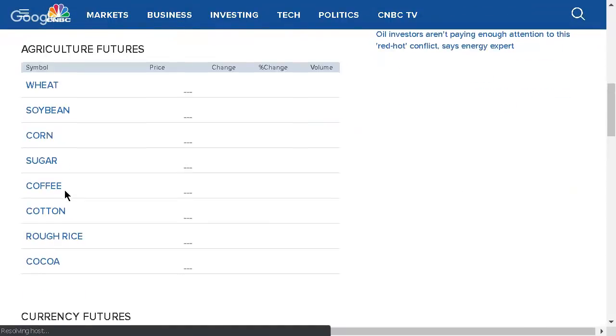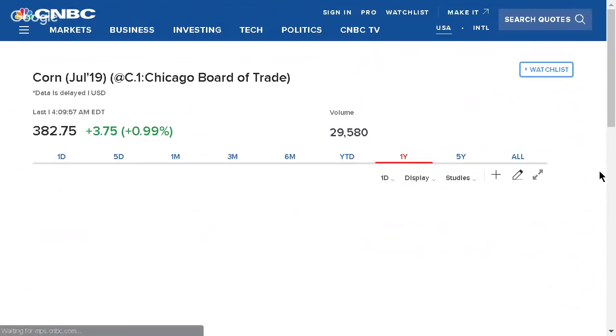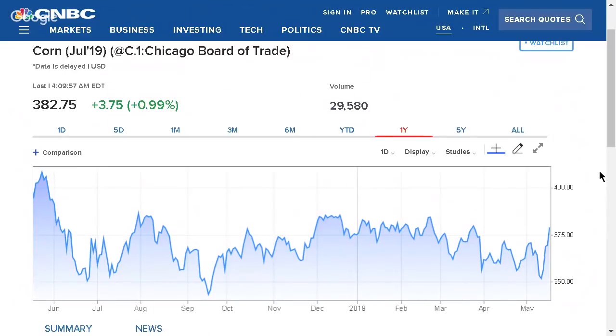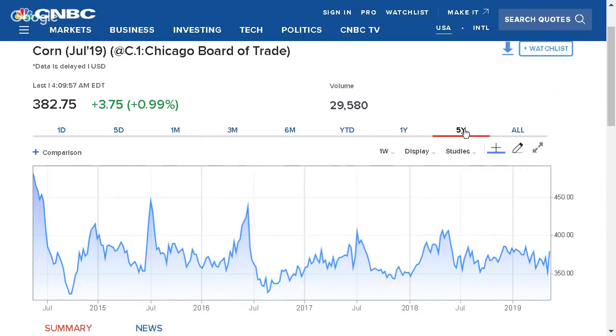Keep in mind, the U.S. lost about 40% of its grain stores. Let's look at corn. Here's the 1 year. Corn looking like it should reach a support level soon. Yeah, so there's a 5-year for wheat. I mean, for corn.